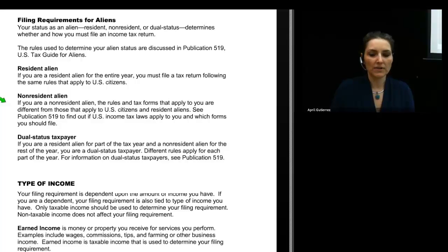Non-resident alien. If you are a non-resident alien, the rules and tax forms that apply to you are different than those that apply to U.S. citizens and resident aliens. You should again refer to Publication 519 to find out if U.S. income tax laws apply to you and which forms you should file.